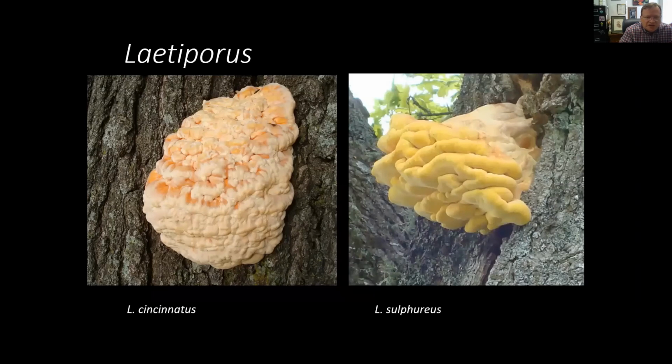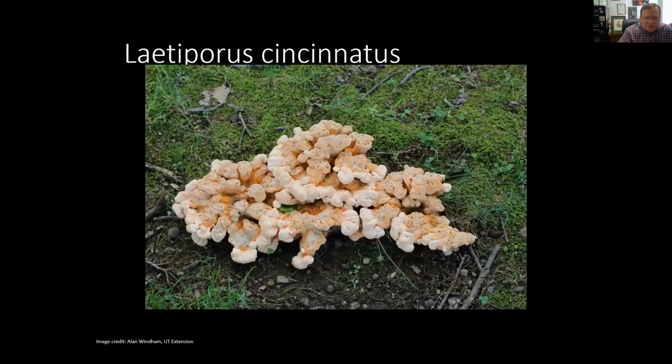Other wood decay fungi, the sulfur shelf mushrooms. There's actually two in Tennessee that we see. One is Laetiporus cincinnatus, and one is the true sulfur, Laetiporus sulphureus. Sometimes the sulphureus, the yellow one, we'll see more up on the trunk or on branches higher up in the tree. And often the cincinnatus, the one that looks kind of orangey or pink, will be on the roots at the base of the tree, down on the butt, but generally they're causing wood decay. There's dead wood there. And again, this is just the fruiting body. The bulk of the body of this fungus is within the tree.